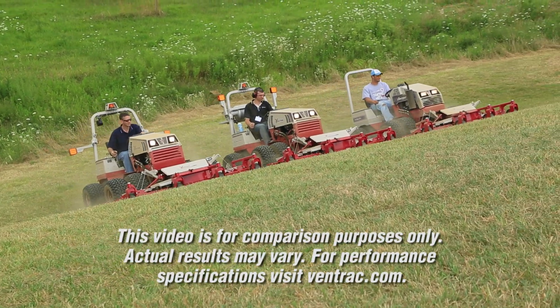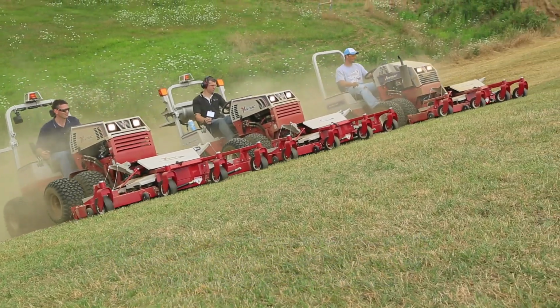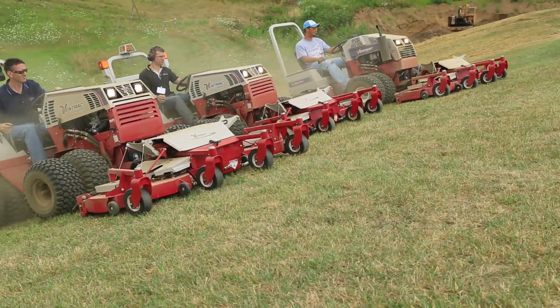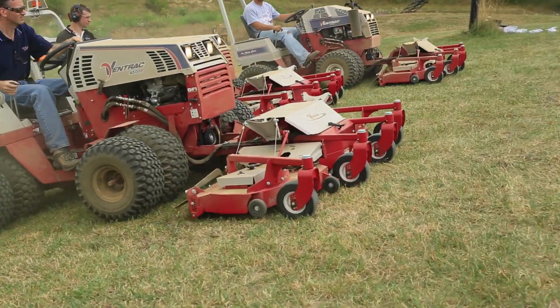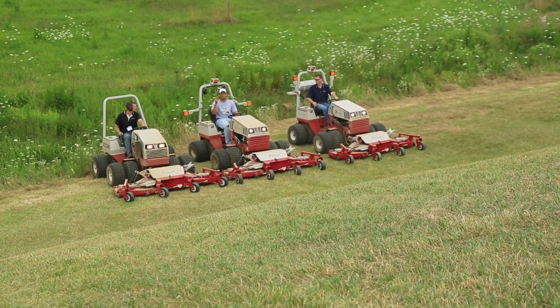The turbo diesel from the far lane looks like maybe had an early edge. But as it's coming up the hill, it looks like maybe our Kawasaki could be close to it, and it's going to be a close finish. Look at that propane keep up. Propane was right there in the middle, but the Kawasaki and turbo basically finished the same. Let's see what happens here in round 2.